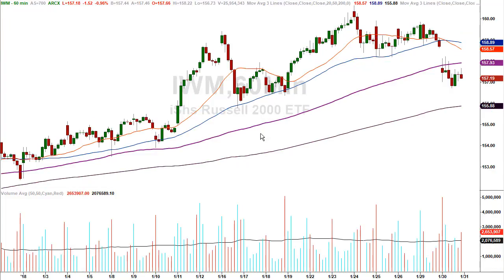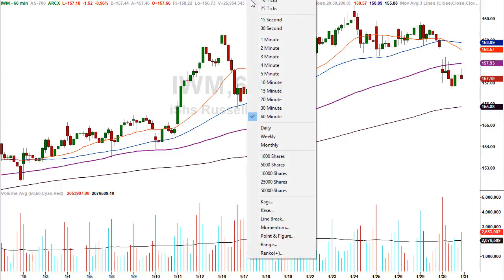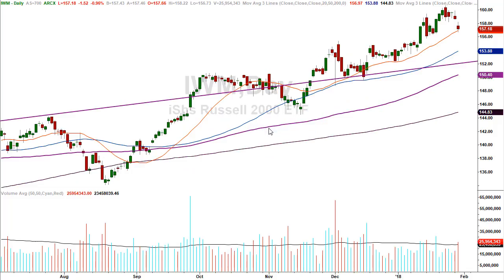When we look over at the IWM, this is a 60-minute chart. It looks pretty much the same as the S&P or the SPY. We have a bearish pattern developing underneath the 100-period moving average. So right now, the IWM on the hourly chart is beneath the 100, the 20, and the 50-period moving average. So on a short-term basis, somewhat bearish.